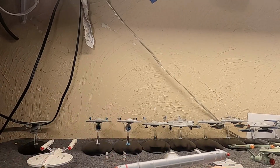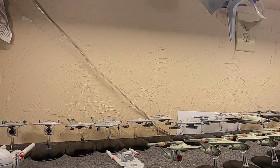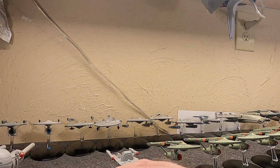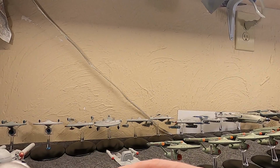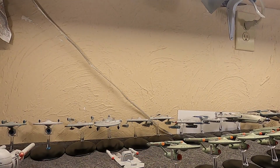It's one of those first kind of attitudes of peace that you see for the Federation. And here we have kind of the 23rd century replacement or continuation of the Daedalus design. We don't have a class name for this. It's referred to as Medusan Transport or Starship or Diplomatic Transport.